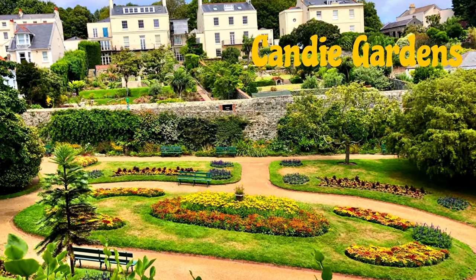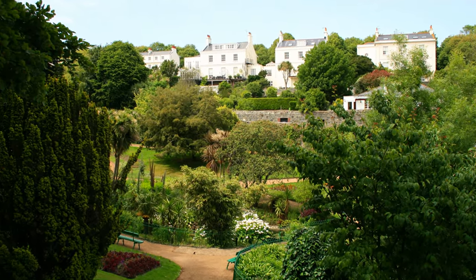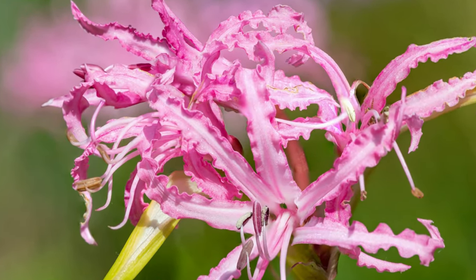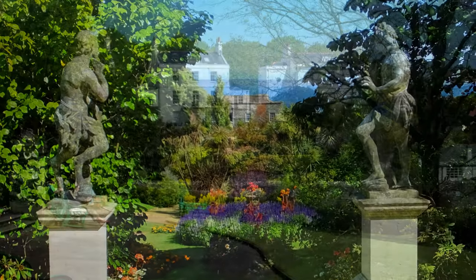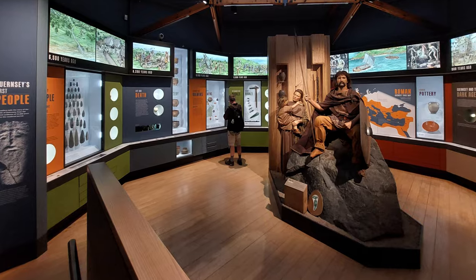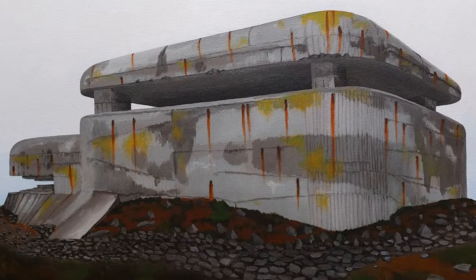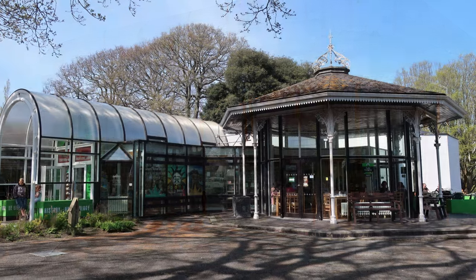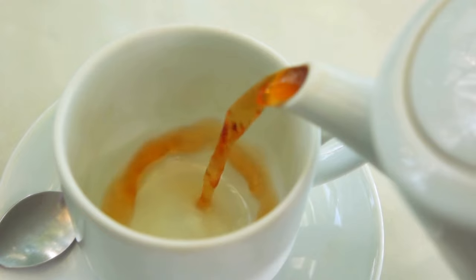Candie Gardens. These are Victorian-era gardens that were established in 1894. They offer a tranquil and relaxing spot to enjoy nature. You can admire the colorful flowers, exotic plants, statues, and fountains, as well as the stunning views of the harbor and the islands beyond. It's free admission to the gardens and they are open all day long. You can also visit the Guernsey Museum and Art Gallery, which is located in the gardens. These gardens are situated 5 minutes walk from the center of St. Peter Port. Whilst there you can enjoy some refreshments at Cafe Victoria.